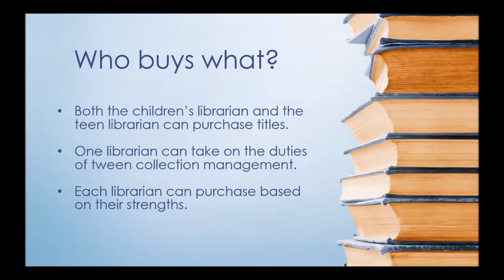So who buys what? If you are lucky enough to have more than one librarian working in your youth department, you divvy up duties in some way. Somebody may be purchasing the books for birth through grade 6, and then somebody may be purchasing the books for 6 to 12. So how do you decide which one buys those tween books? There's a couple of ways you can do this.